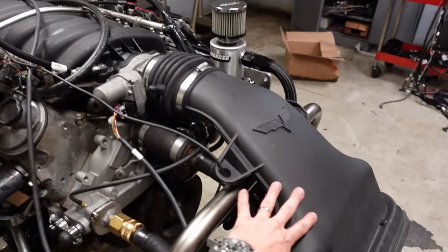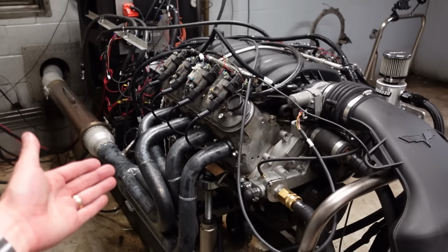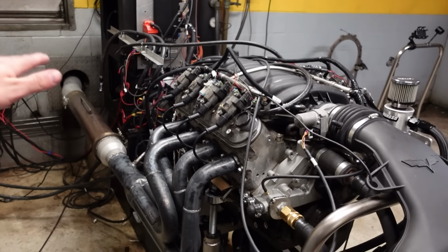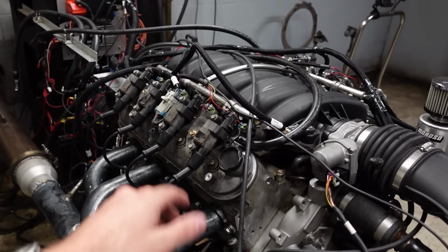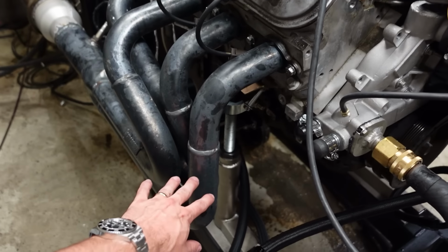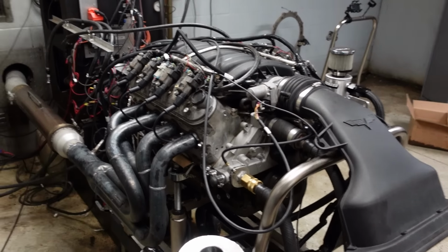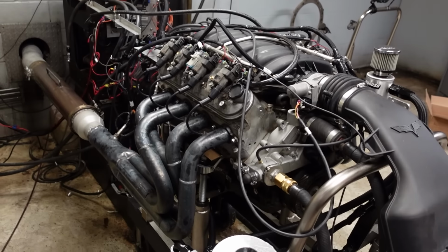I'm going to run it with the factory C6 Z06 air box, but I'm not going to run it with the factory C6 headers. They're long gone. So yes, this is not a perfect A-B test. We do have a set of nice 1 7/8 step to 2-inch primary headers. So we are going to see a little more power than was originally advertised, but what we're really curious to find out is how much more power than what was originally advertised. GM says this motor makes 505 horsepower. We're about to put that to the test.